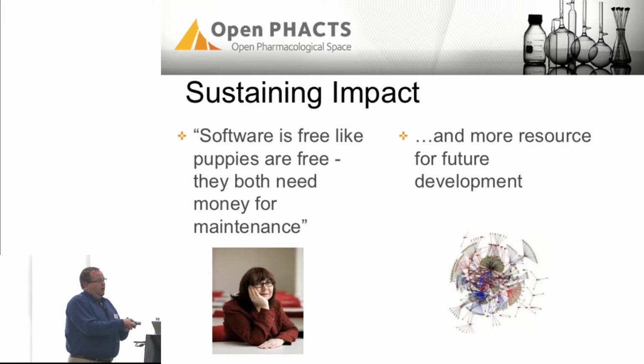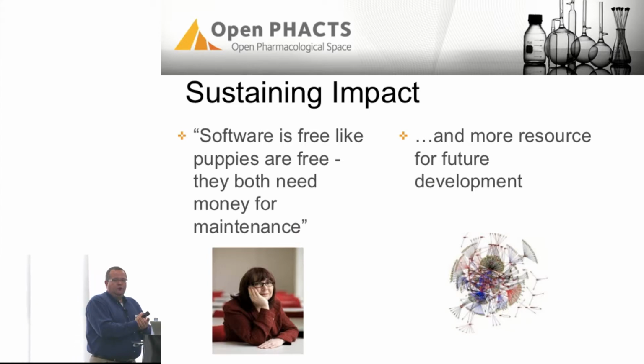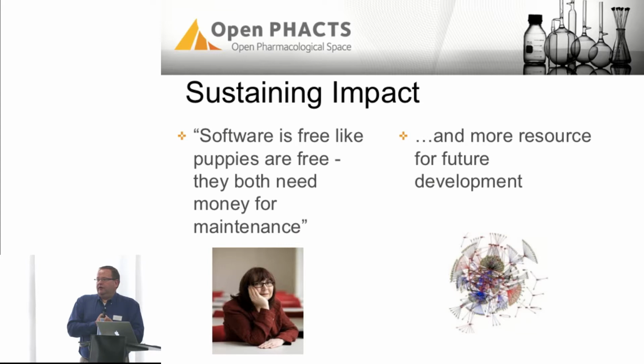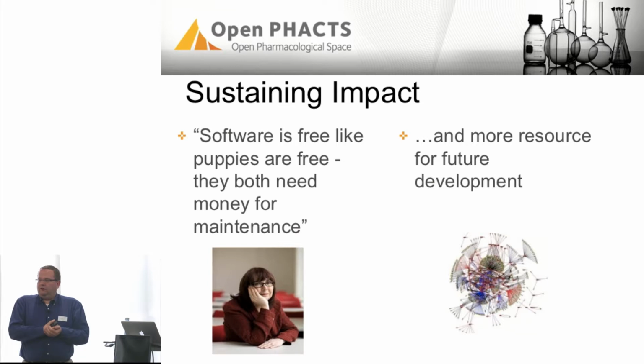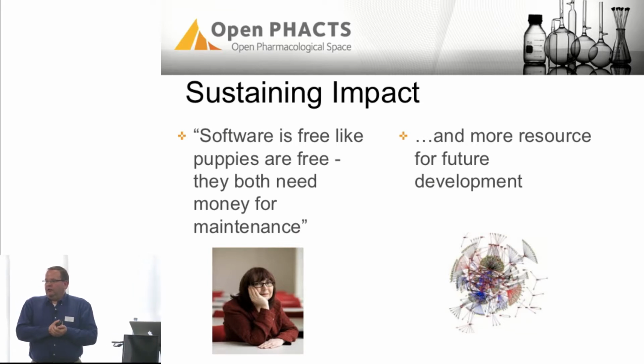So this is, for those that don't know, Professor Carole Goble from the University of Manchester, who was part of the OpenPHACTS project, part of various other things around the place as well. And, software is free, like puppies are free. They both need money for maintenance. You've got to keep them up, you've got to keep them running, you've got to develop it further, you've got to go and apologise to the neighbours when it kills chickens or whatever else it might do.